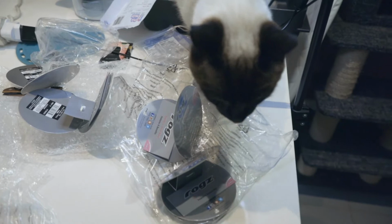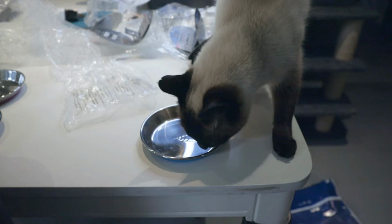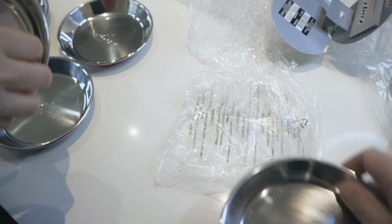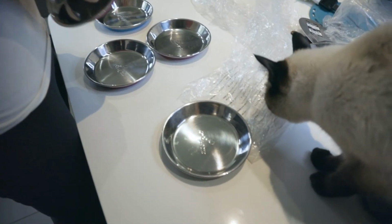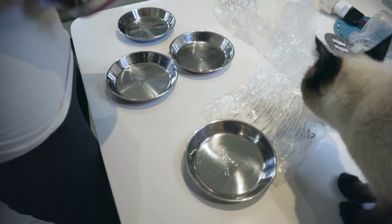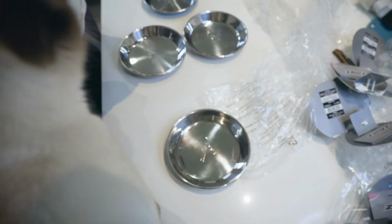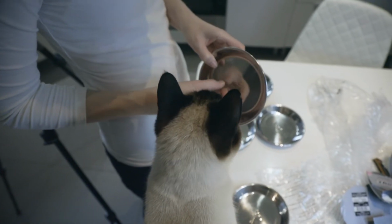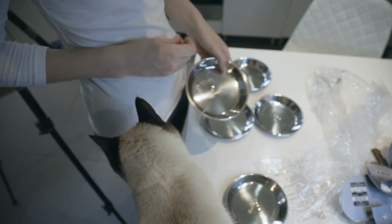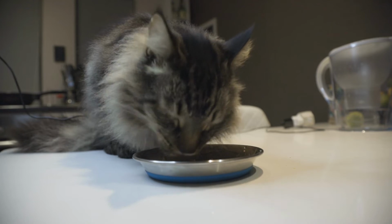Are you investigating? Look, Mama, this will be yours. We are going to figure out some way to maybe get a label maker and put each of their names in or something. Not that it really matters, as long as we remember who gets which portion. I need to get rid of this glue, my boy. Look, do you like it? He's like, I don't like it because it's empty.